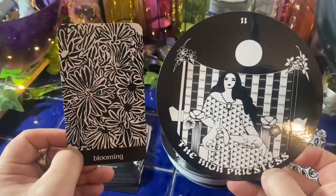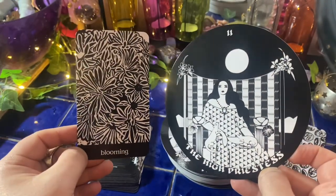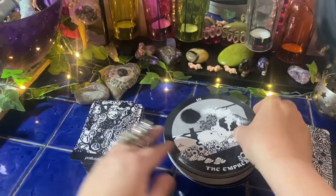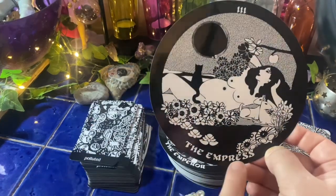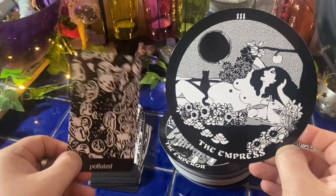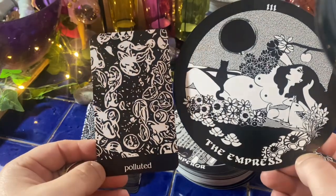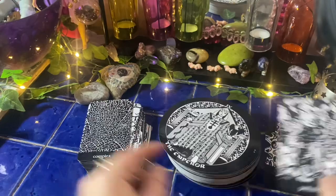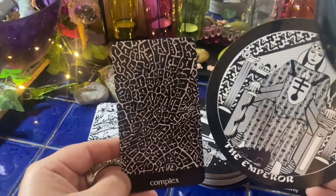And then blooming with the High Priestess. Oh wow, look at the way the flowers mirror each other. So the blooming of your intuition. Love those two together. Look at this Empress card. Oh my gosh, I'm surprised by how kind of 70s feeling this is, with the 70s font as well. Polluted and the Empress. Oh my gosh. Wow, I love this so much. And the Emperor with complex.